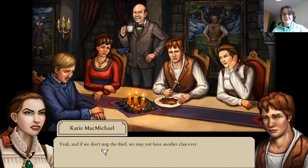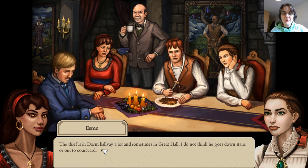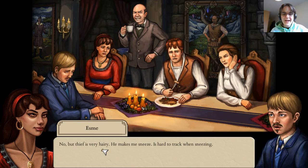Yeah, and if we don't stop the thief, we may not have another class ever. The thief is in dorm hallway a lot, and sometimes in Great Hall. I do not think he goes downstairs or out to courtyard. Have you been able to tell what the thief is? No, but thief is very hairy. He makes me sneeze. It's hard to track when sneezing.